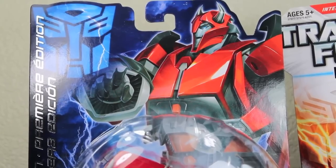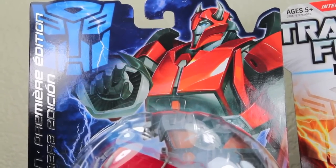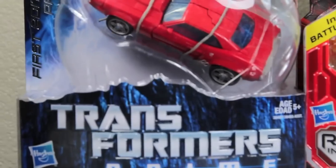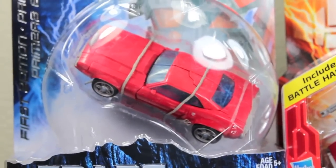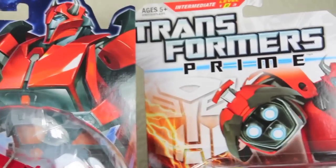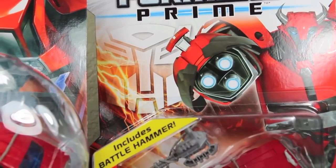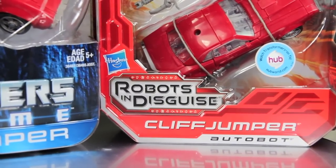Here's your big review of the Transformers Prime First Edition and RID Cliffjumper. Take a look at the First Edition packaging. It's in that nice blue First Edition packaging. This is actually from Canada, as you can tell from the French-Canadian language on the side. It says Transformers Prime Cliffjumper, showing off a very nice Cliffjumper art, while the RID one has a different picture of Cliffjumper showing off his guns, includes Battle Hammer, and it's cool that it's red, matching Cliffjumper's colors.